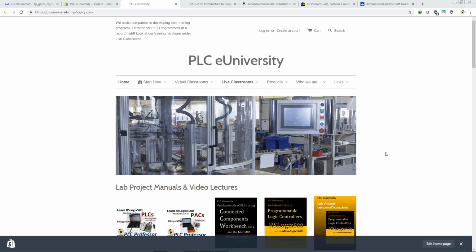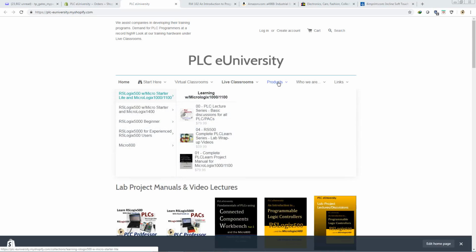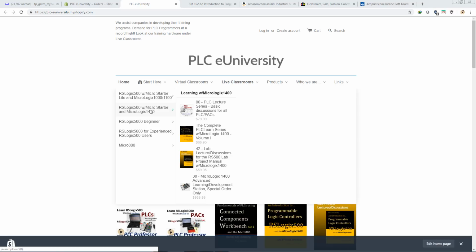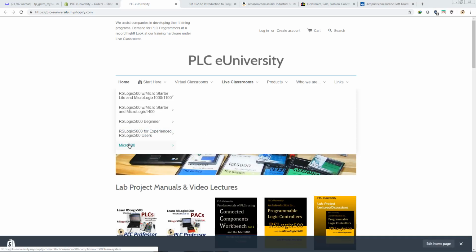Real quick here, if you want to see more detailed information on any of these stations or manuals, you go to products. It's broken up into 4 categories, and that's the Micro Starter Lite with MicroLogix 1000, 1100, and then 500 with MicroStarter, which is the software you buy, with the 1400, and then 5000 beginner, and then more advanced for 5000. Then there's also, to come yet, a section on the Micro 800.